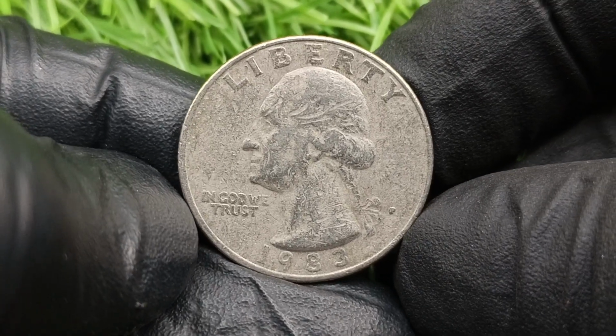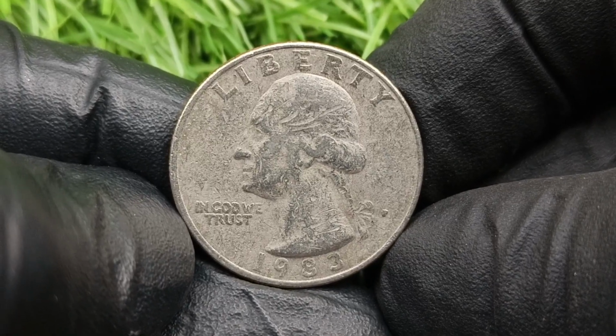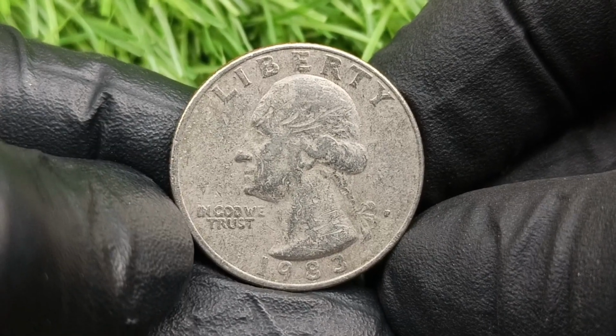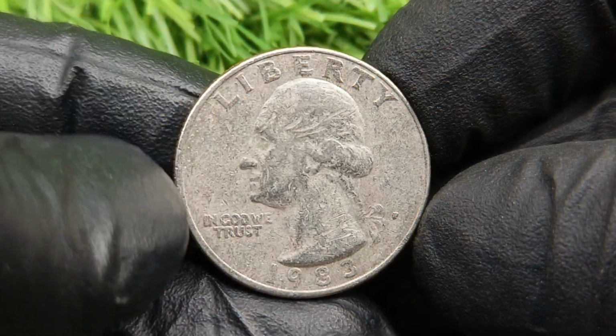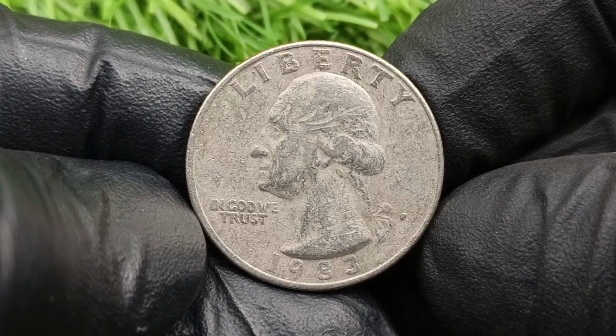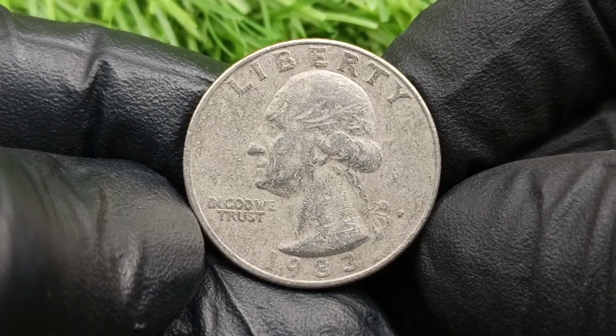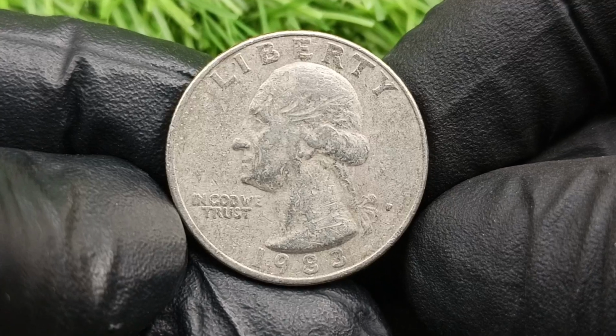As the first shipments of 1983 P quarters entered banks and businesses, they immediately became part of the rhythm of American life. Grocery stores, restaurants, post offices, and vending machines all relied on these newly minted coins. For most citizens, they were simply another quarter used without a second thought. Yet history often hides inside ordinary moments.